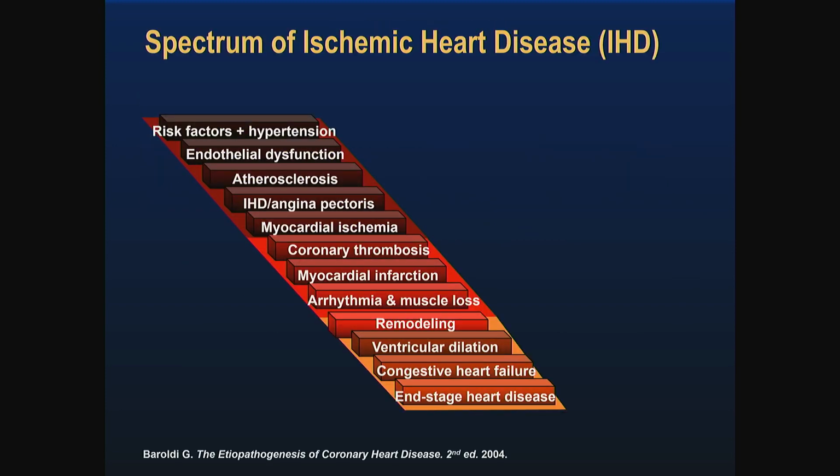So it's important to recognize that ischemic heart disease really does represent a spectrum of diseases that starts when we are at a relatively young age with cardiovascular risk factors like hypertension. It leads to endothelial dysfunction and the development of atherosclerosis. And then people will get symptomatic disease with angina, myocardial ischemia, infarctions. That can lead to muscle loss and fibrosis and eventual arrhythmias, with remodeling of the left ventricle and ventricular dilation, and eventually, in some cases, heart failure and end-stage heart disease.